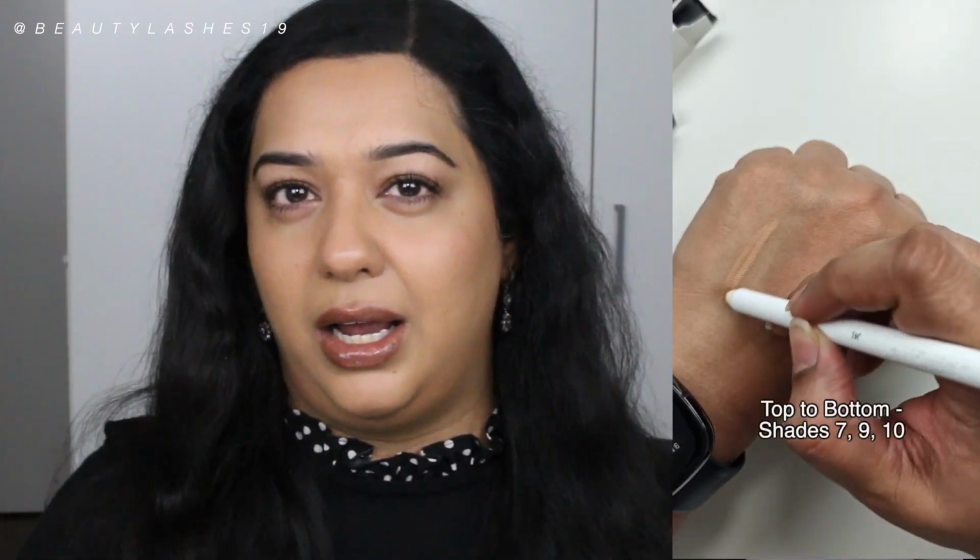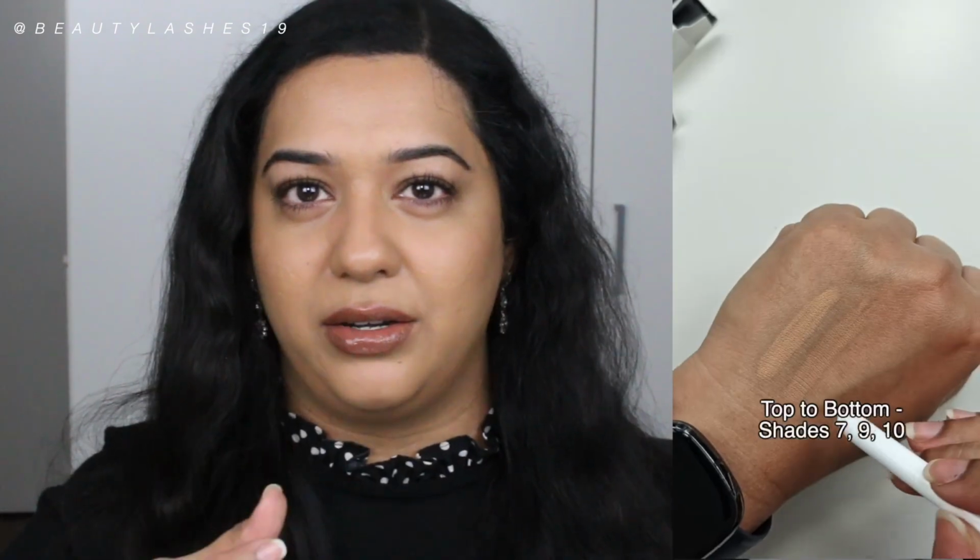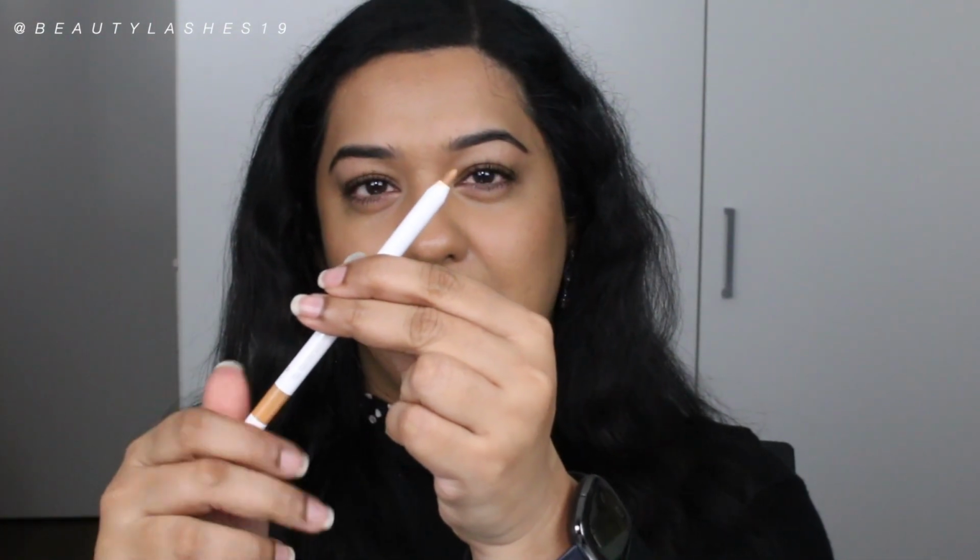So shades 7 and 9 have a neutral undertone. Shade 10, I believe, has a neutral golden undertone. So it has that extra warmth to neutralize any discoloration. In terms of the packaging, it is perfection, I think. So it's twist up pencils with a sharpener on the other end. So you can always keep the sharp end, especially if you want to get really precise concealing. And again, the pencil does twist up. The tip is 1.5 millimeter thick, so again, great for pinpoint or precise concealing.